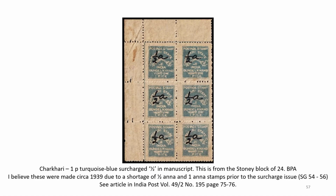Now we move on to Charkhari. There was a shortage of half-anna and 1-anna stamps, and the postmaster experimented with using a lower denomination, which is 1 pice, with a manuscript surcharge of half-anna. Only 1 sheet was produced by him, and I think right after these were produced, it was realized that it is risky business to use a lower denomination stamp and surcharge it to a higher denomination. So this idea was done away with. Only 1 sheet was done, and this has been listed, recorded in the India Post.